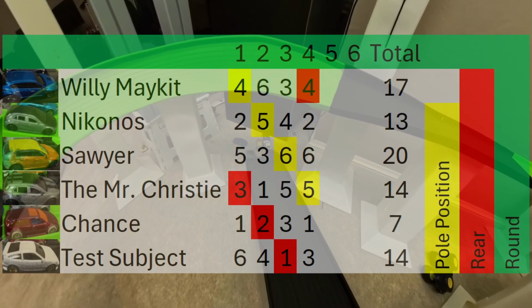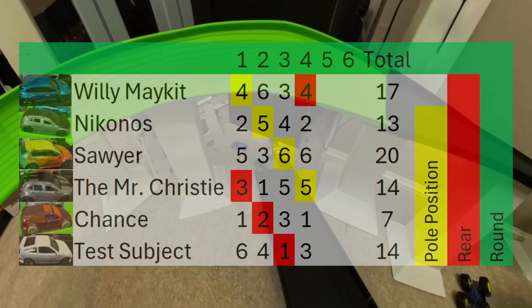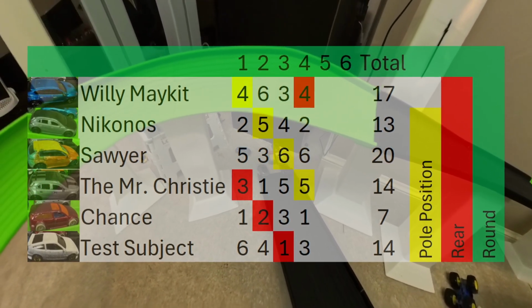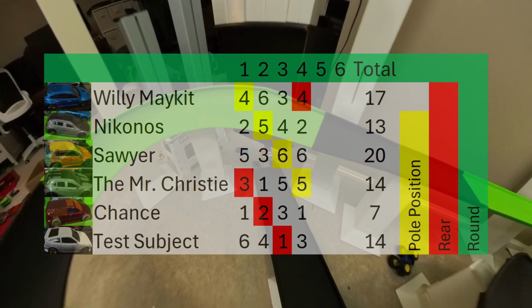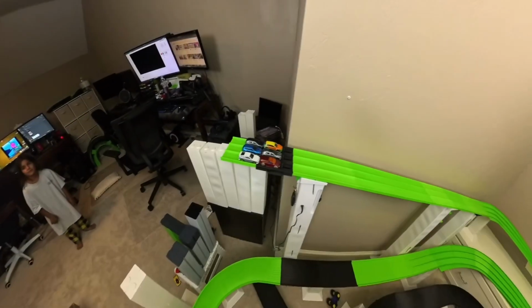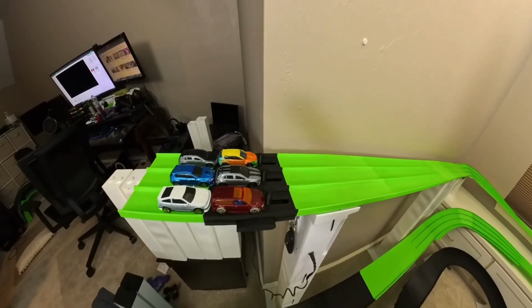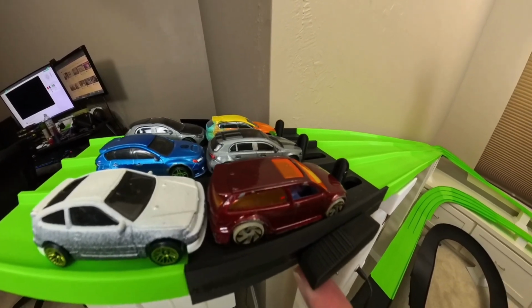And it is Sawyer with first, then Mr. Christie in second. Willy Maykit manages to get 4 points out of that rearmost position. Currently the overall race leader is Sawyer with 20, Willy Maykit in second with 17, and Mr. Christie and test subject tied for third with 14. But Nikonos is right there with 13. For race 5 we have Chance on the pole and Nikonos on that rearmost position. The race leader Sawyer is in that outer lane 3.